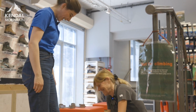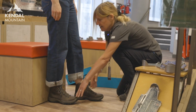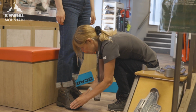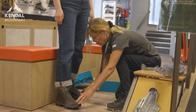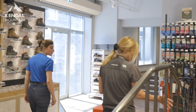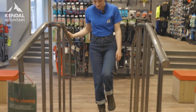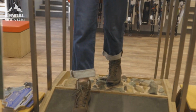Yeah, it is. Let me just have a feel of those. Yep, so your toes there. Feel this one here. They feel nice, they feel perfect actually, but have a walk round first, see how they feel. Have a walk up our pretend mountain there and see how it is on the cobbles. They definitely feel very comfortable.